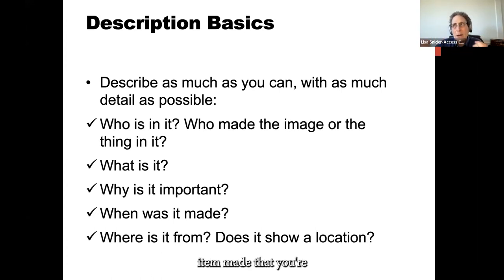When was this item made that you've got in the image? Or if it's a born digital image, when was it made? When was it taken? Was it taken in 2001, when we did have digital cameras? Was it taken September 11th with a digital camera or something like that? Try to get that information. Where is the object we're scanning or photographing from? Is there a location? Those are the kind of questions to ask.